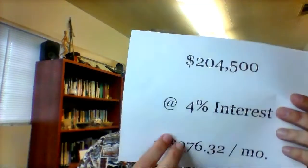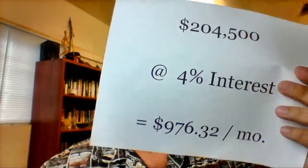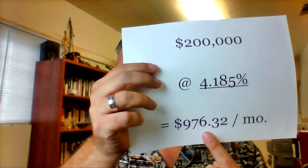But I said there's $4,500 in closing costs, right? So here's how you get the APR. Add that $4,500 to the $200,000 at 4% interest, and it would be a $976.32 payment. Wait, I thought it was 950-something. That's right, that's what I'm telling you. So they take that new payment and the amount that you're actually borrowing, and figure out the rate that matches it: 4.185 on a 30-year loan. That's the APR. That's how they figure it.